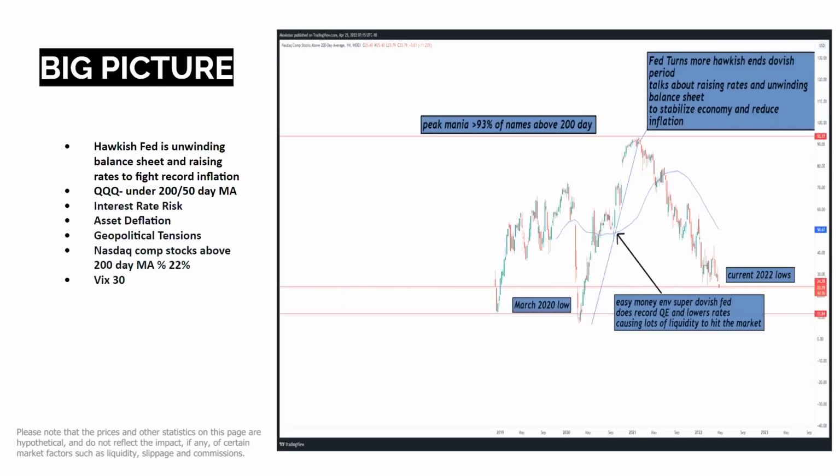So in big picture, I always like looking at the percentage of stocks that are above their 200-day on the NASDAQ. I think that gives a really good indicator of what kind of liquidity is in the market and what types of playbooks you want to be going after in the market.